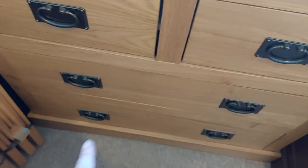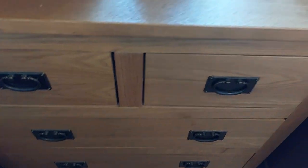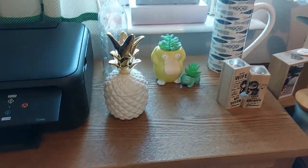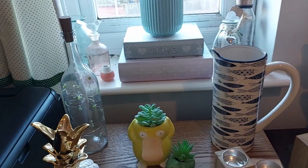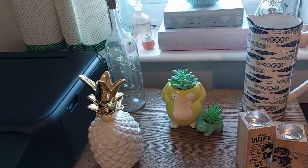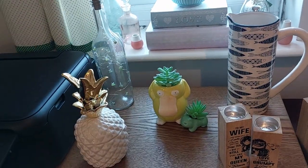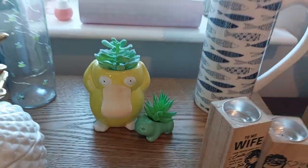I won't open it because it's quite big, but I've got loads of reference books in there and art books and other bits and bobs. Just a few knickknacks up here. The aim was to try and keep this quite clear, because this is where I hope to take most of my product photos, but that hasn't worked out as yet. But don't my Pokemon plants look so cute here?